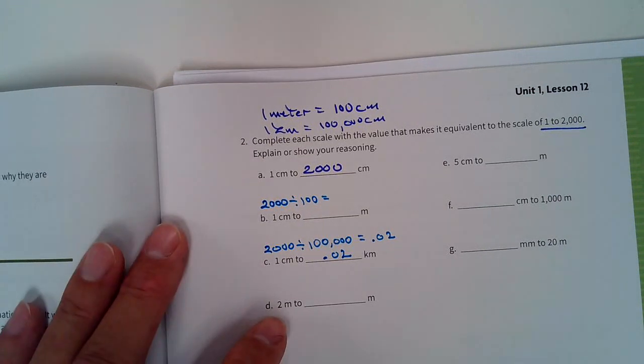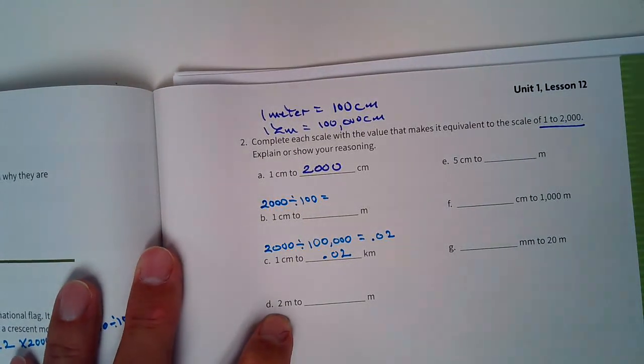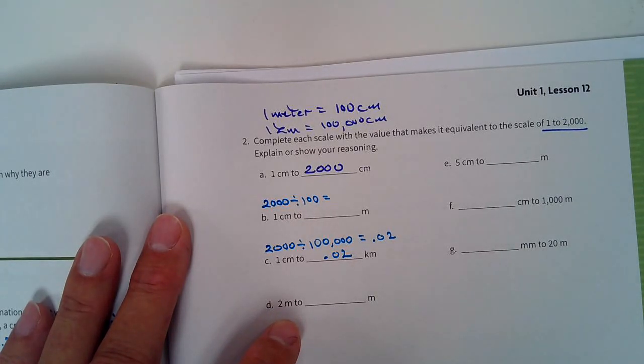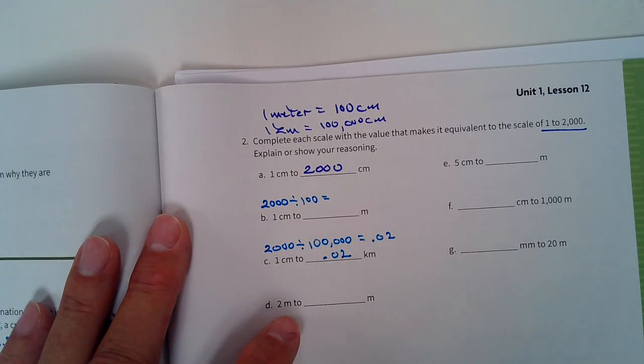I'll help you with one more. How are we doing on time here? What? Can we do letter G? I'm just going to go to D.